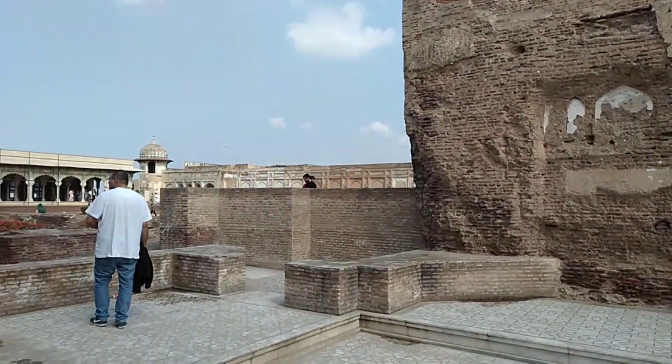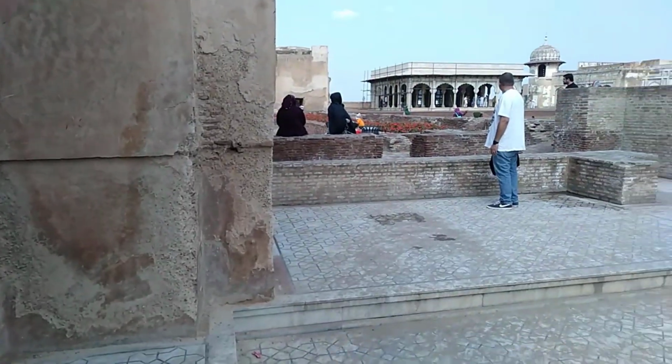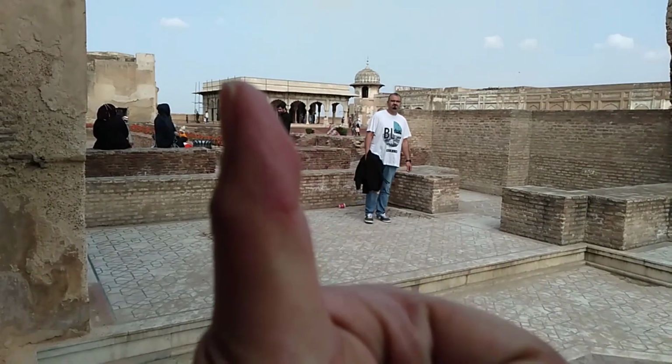I cannot imagine how these walls are still alive and standing up to this time. It's amazing.